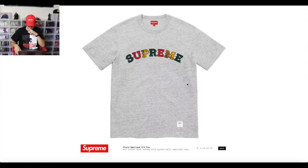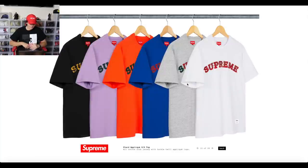This one, however, is pretty nice. Kind of gives me some Burberry vibes with the little plaid and everything. Supreme, just go down. See, I like stuff like this. This is cool. I'd probably buy this.